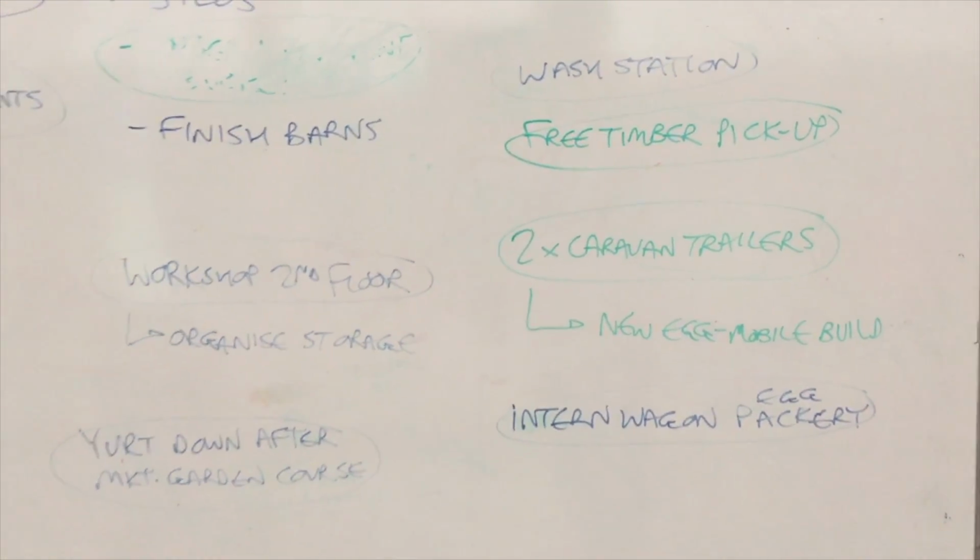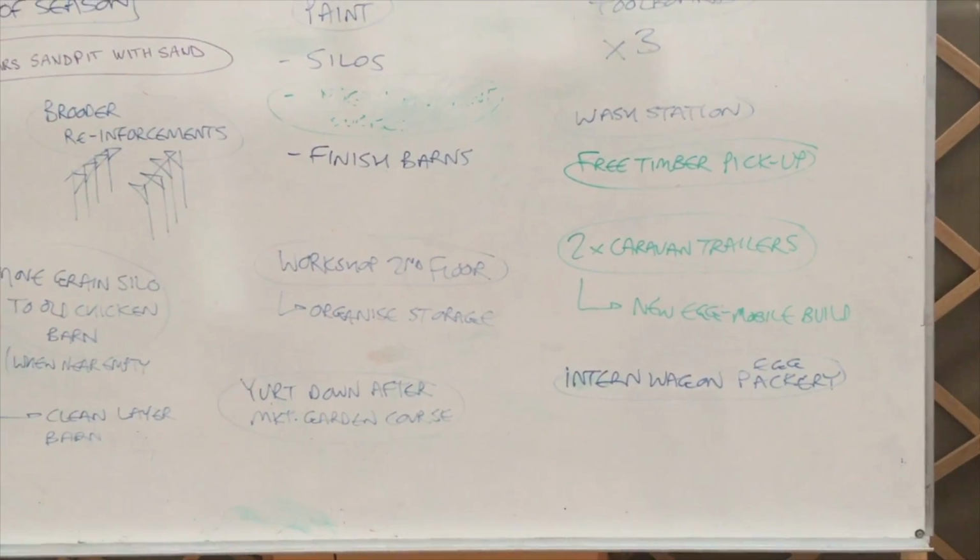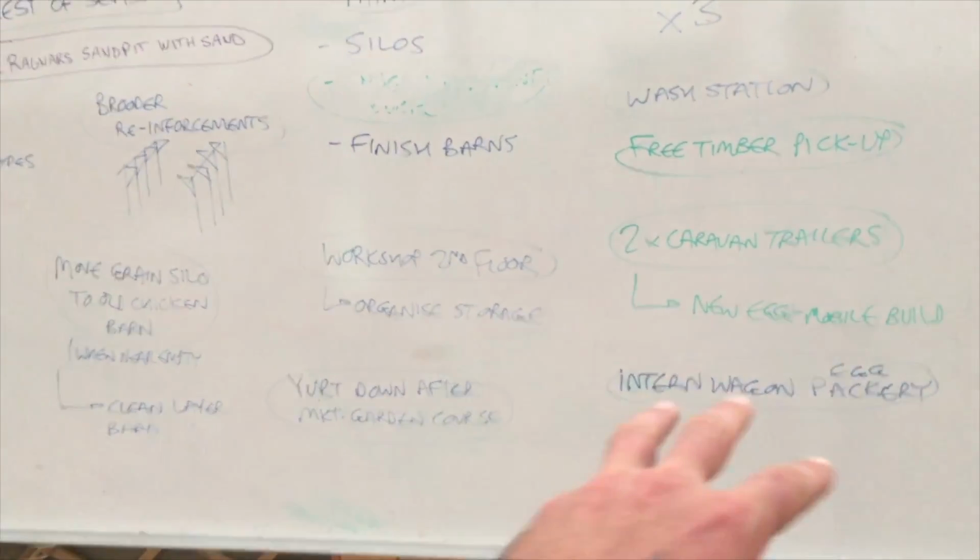And then we're going to start. Matt and Nicholas are going to be here for the end of the season and stay into the early winter. So we're going to start turning the intern wagon into an egg packery and smokery.